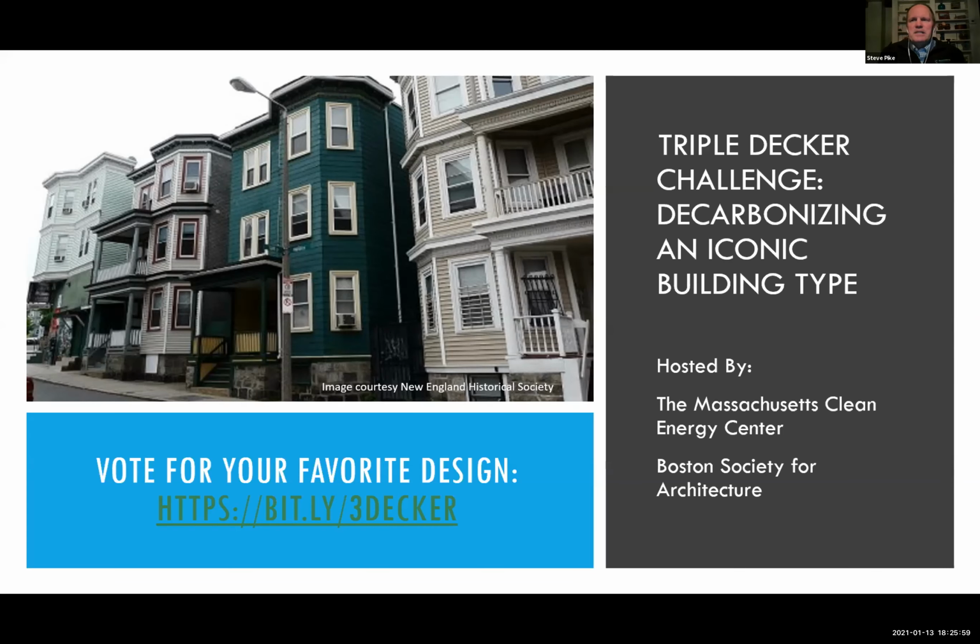So MassCEC, for those of you that don't know, we're really focused on driving technical innovation and kickstarting market transformation and transition in four key areas. One is buildings, and we'll get into that a bit. The other three are transportation, the grid as a whole, and offshore wind. And this is a really auspicious time to be involved in all of these issues in Massachusetts.